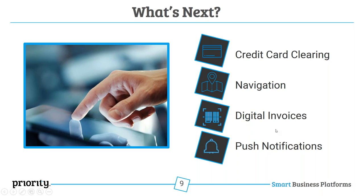So, what's next in Priority Mobile? We just saw how easy it is to work with our apps, how we can customize them, even build totally new ones. I want to spend our last few minutes together to share some of our upcoming features. It's important for me to let you know that we're always developing new features, and this is just a glimpse of what's in store.